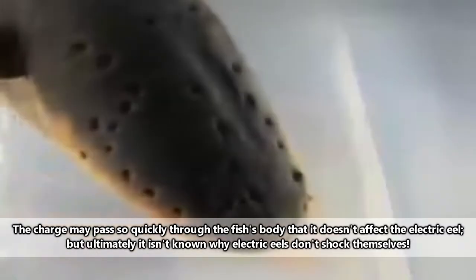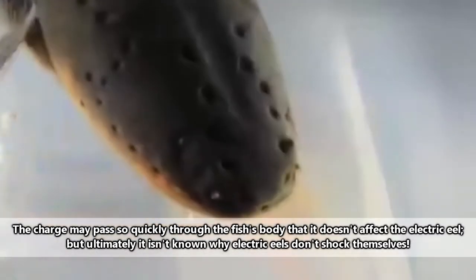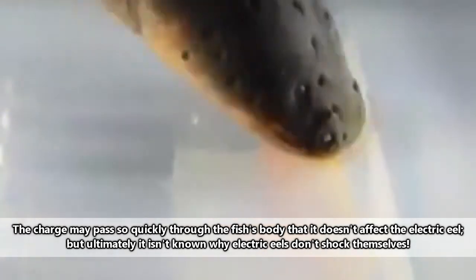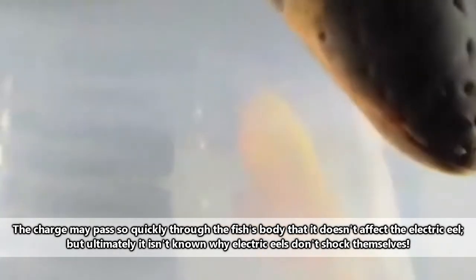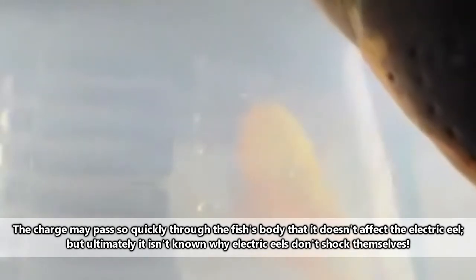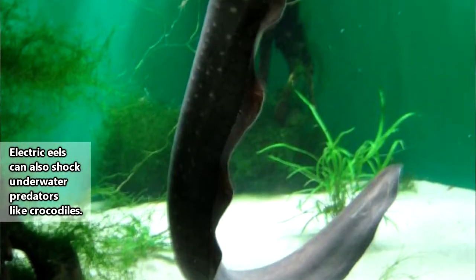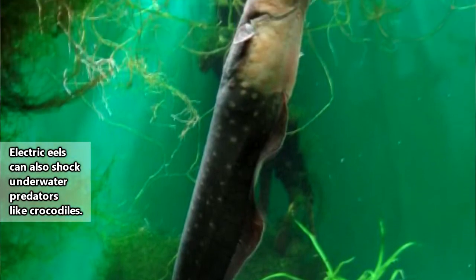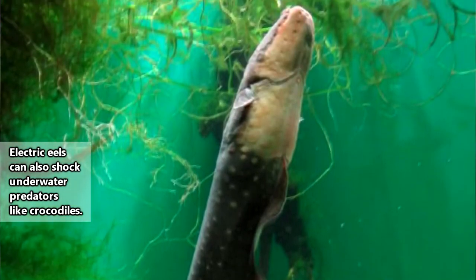Electric eels release a charge all at once from cells inside their bodies that act sort of like batteries. It's believed an electric eel's thick skin protects it from its own shock. When it comes to shocking predators or any kind of potential threat, an electric eel will leap out of the water and deliver a strong charge.